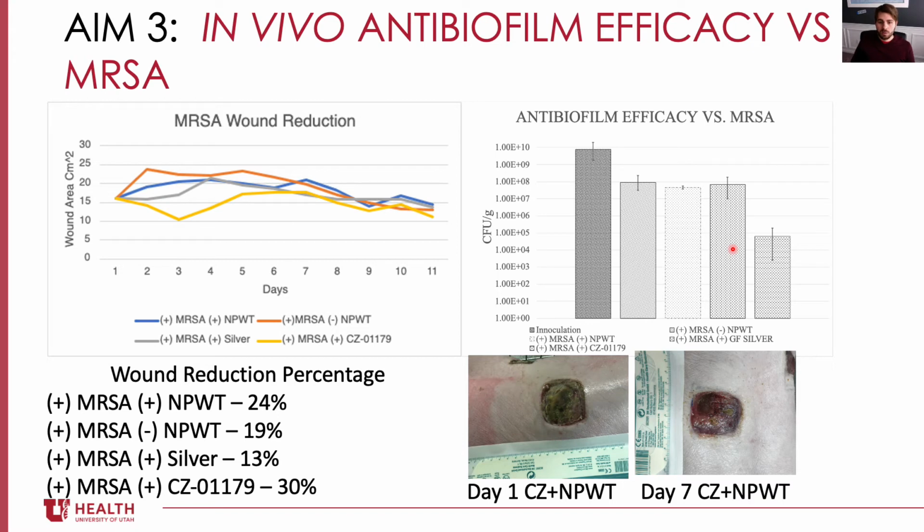And so we see almost a 3 log reduction difference, which is a big deal when we're dealing with biofilms, to prevent the damage biofilms could cause. And here's another perspective of how well CZ has been doing. This is CZ plus negative pressure wound therapy. You can see right here the 4x4 centimeter wound bed. This is day 1 of treatment. You can see the MRSA on top of it, and it's very smelly and gross. After 7 days of treatment with the CZ, we don't see much of it, and it's not as smelly as it used to be.